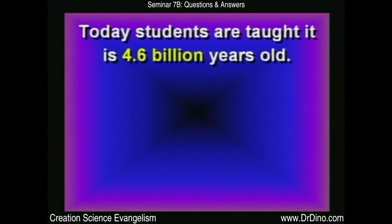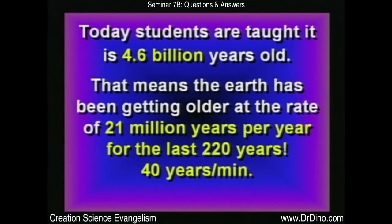Do you realize the Earth is getting older at the rate of 21 million years per year? That's 40 years per minute. While dates are always obtained with carbon dating or potassium argon dating, dates that don't fit the theory are rejected. Only the correct dates ever get published. Well, then why are you wasting anybody's time? Why? It's not science. The original content cannot possibly be known. You can't know there's been no contamination. You can't know that the decay rates always remain the same. You can't know those things, okay?